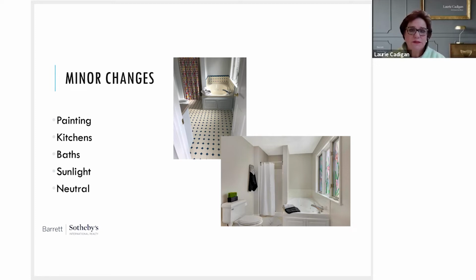Kitchens are important. As I said, before you consult a realtor, I would not go updating your kitchen, changing your countertops. Most of the time, we're just looking for the appliances to be in good working order and the kitchen to be neutral. Anyway, this bathroom just took a coat of paint and a new shower curtain, and as I mentioned, they changed the flooring and just painted that tile.